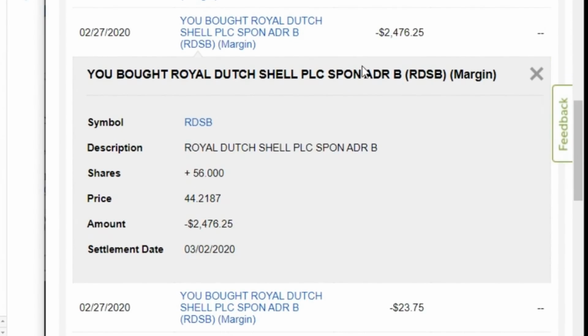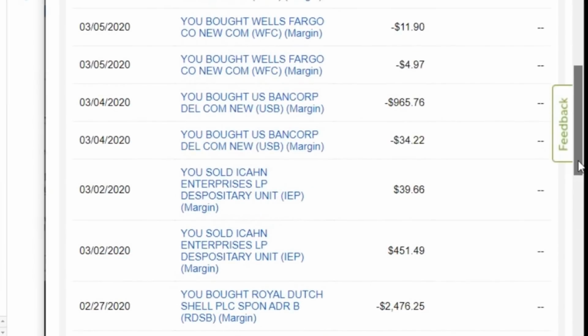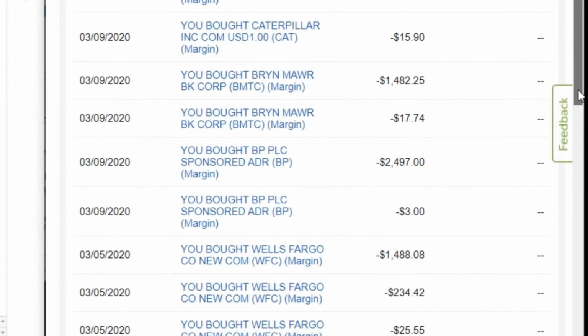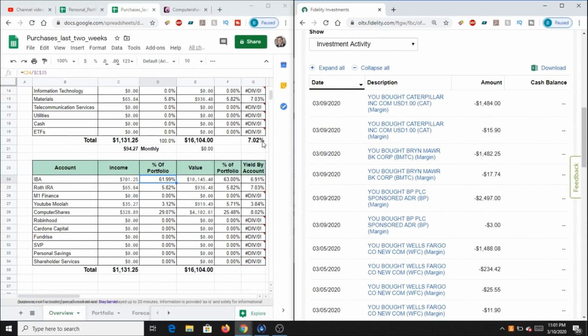Bought about 56 shares of Shell at $44, so we'll talk about how much that's down over the past week or so. And the other stuff is getting into a little bit of what we have in the middle of February, which I don't really want to go into. So that was a decent chunk of what we actually invested in over the past 2 weeks or so.